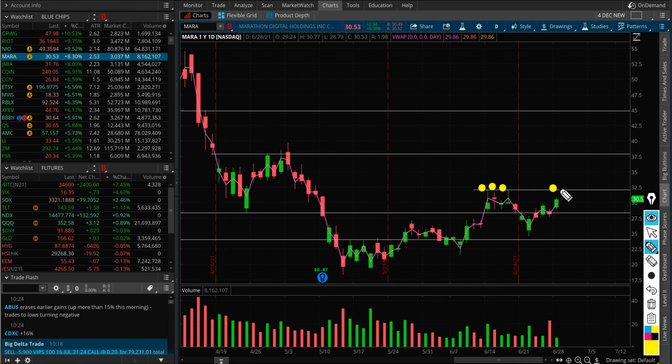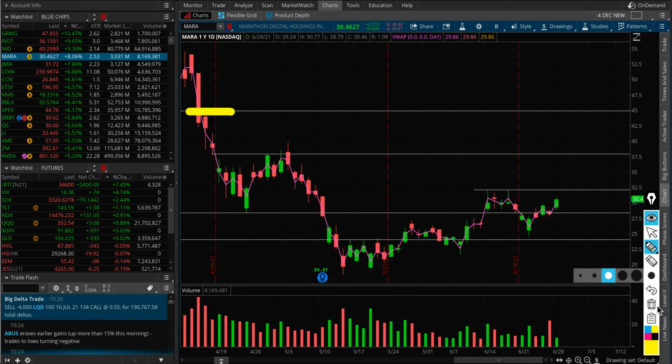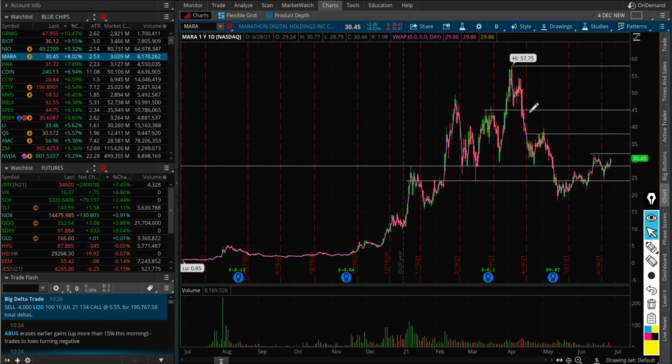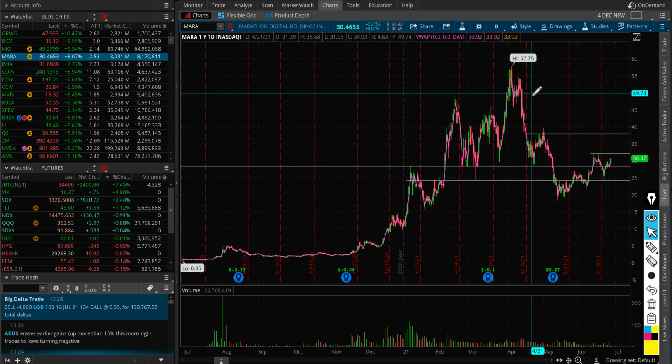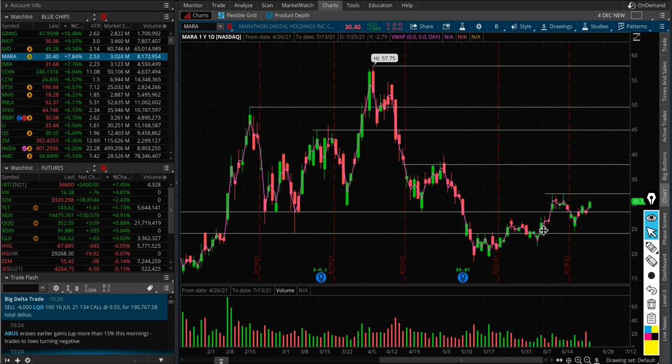So if this stock gets above 32.50, next level of resistance is going to be somewhere right here, which is 37.50, and then above 37.50 we have a little bit of a supply at 45. And if I zoom out a little bit more, we can see what's above 45. Above 45 we have 50 supply, a little bit of a $50 resistance. We can draw a resistance line right here, and also 57 all-time highs. So those are the resistance levels I'm watching.